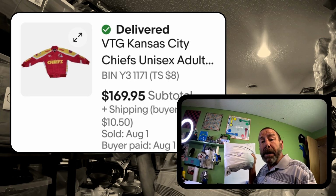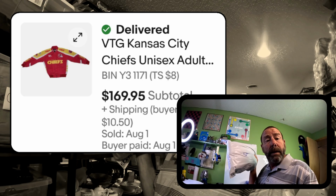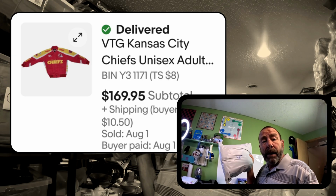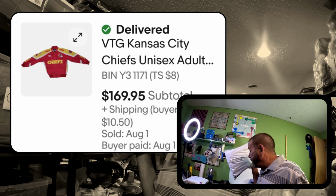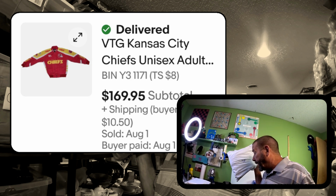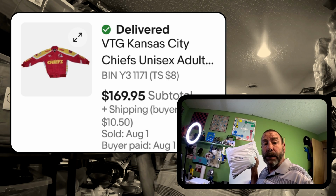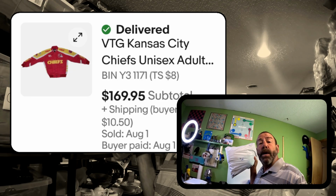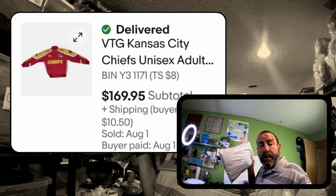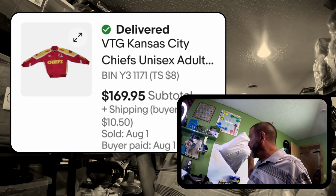This sold for some pretty good money. You definitely want to look out for vintage football apparel. This is a vintage Kansas City Chiefs unisex adult NFL coat. It is a size small, so I knew it would take a while to sell. I put large print all over. This sold for $169.95, and the buyer did pay $10.50 in shipping.